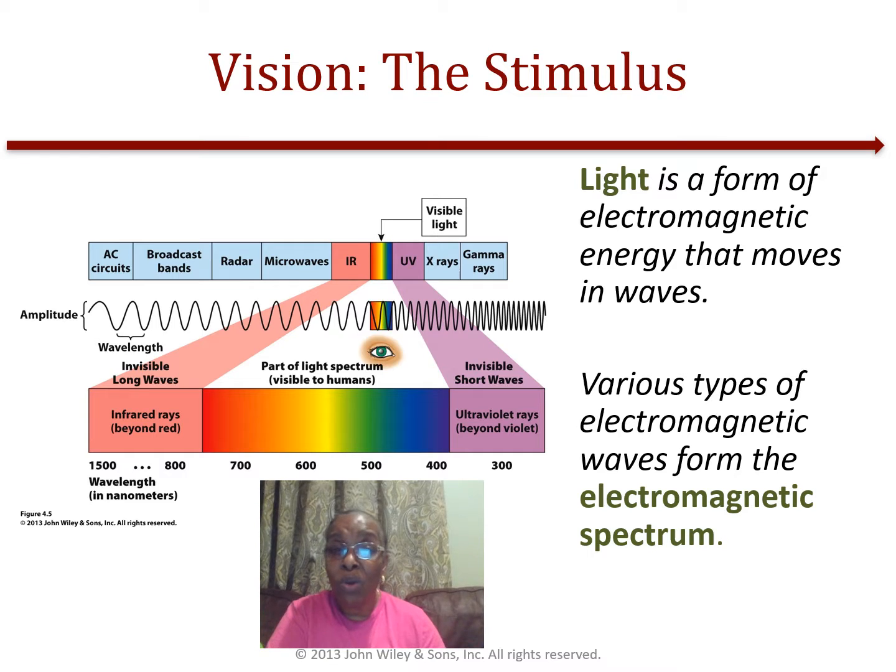So I want you to note that the longer the visible wavelengths are, the light waves that we see as red, and then those shorter ones are going to be perceived as blue. In between are the rest of the colors.